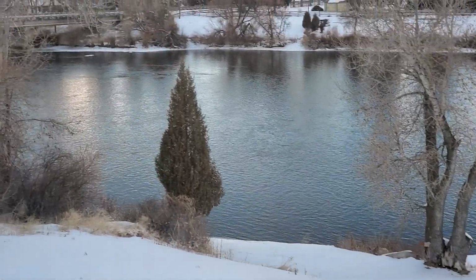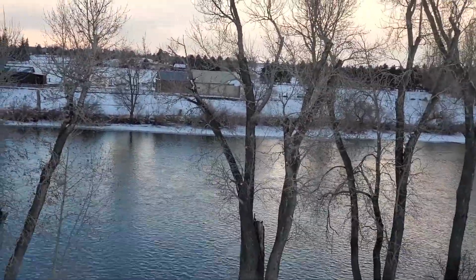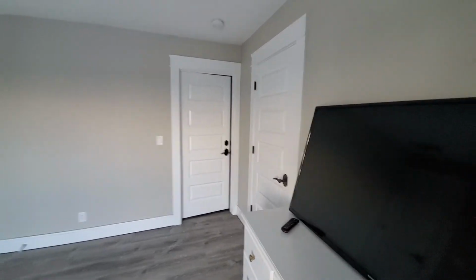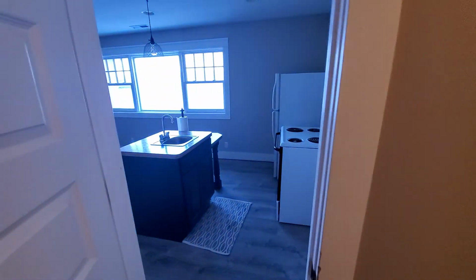Dock. I don't know if I noted this, but you have a bridge and a road right there. And across the river looks like a little bit of people over there, but not a ton. Closet. So there's two doors in this room that go into the hallway by the bathroom. And let's point out that was the kitchen there.